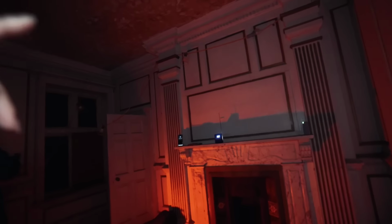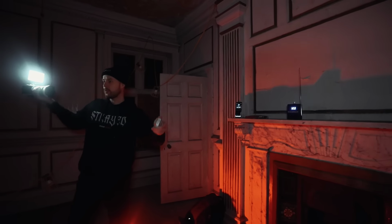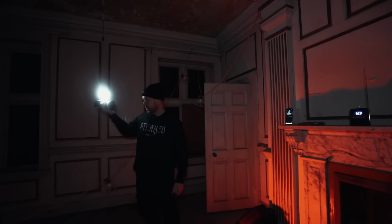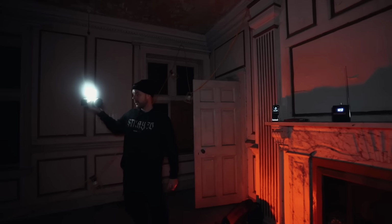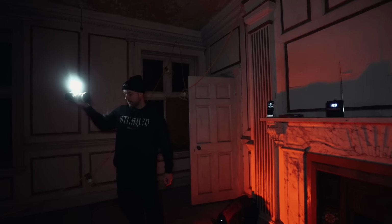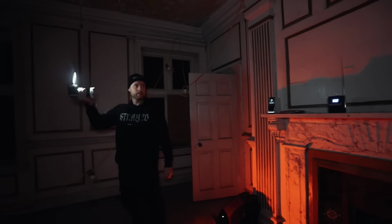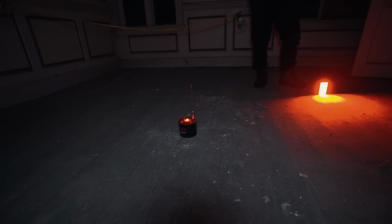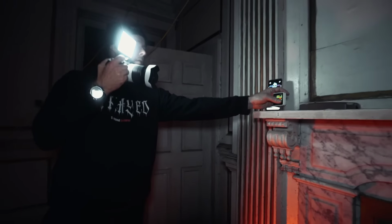REM pod, we've got the thermo pod there, K2, and we're also running Spirit Talker as well. So if there is someone in this room with us, we've set out a few devices for you to interact with. It is just a way to let us know if you're here and where you are. So if you could interact with something, we would really appreciate it. None of this equipment can hurt you in any way. It is just a way for you to try and communicate with us.